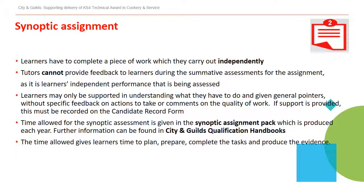Once you've started to undertake the synoptic assignment, then learners have to carry out the work independently. There can therefore be no intervention from the tutor at this point or help or support provided. If any help or support does need to be provided by the tutor, then this needs to be recorded on the candidate record form. The synoptic is broken down into tasks.